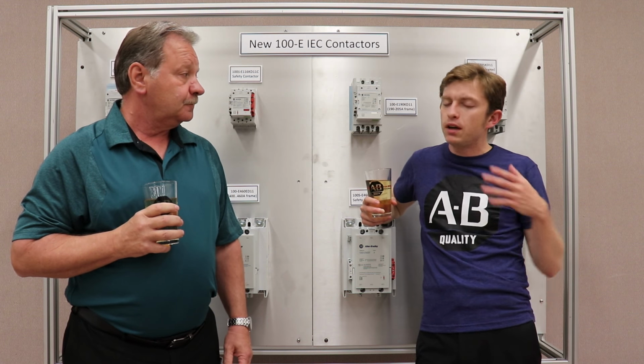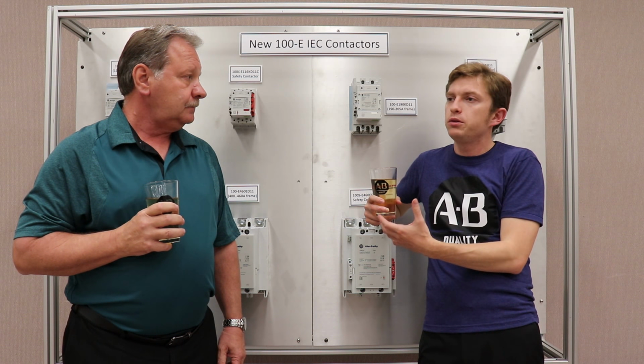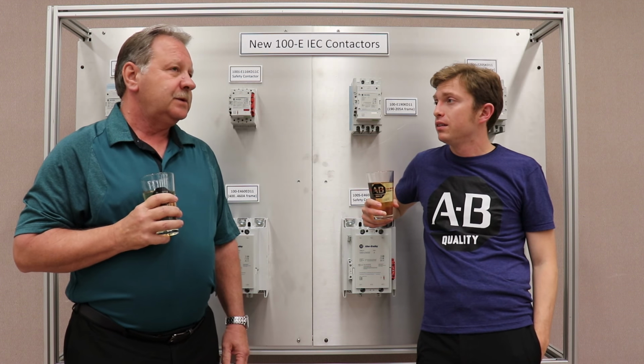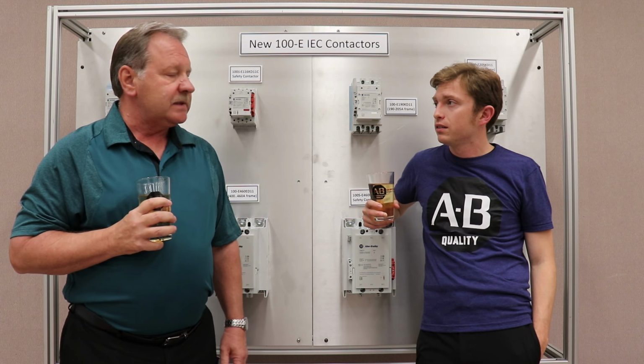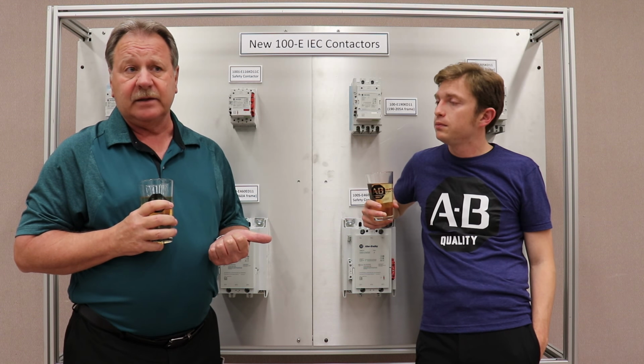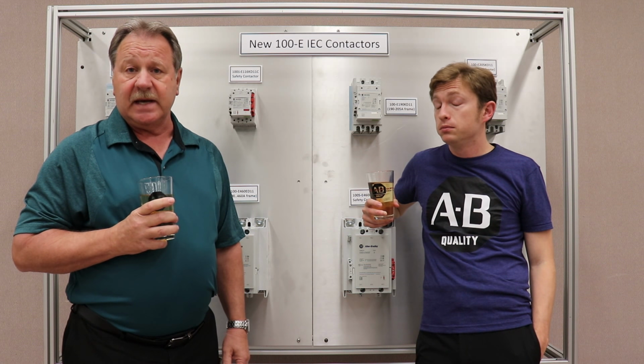Okay, and as that's happening with this next generation of large contactors, what do you say are some of the key differentiating features about them? Well, there's two key features about the new line of contactors that we've come out with. Number one, it's a lot smaller than our old line of contactors. You can see probably a 50% panel space reduction on some of the sizes.